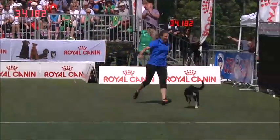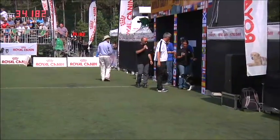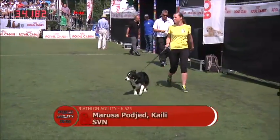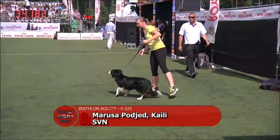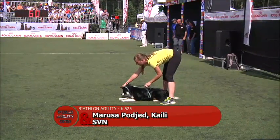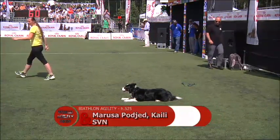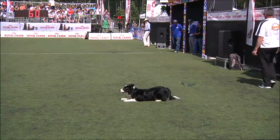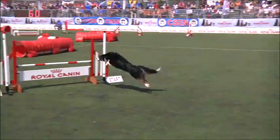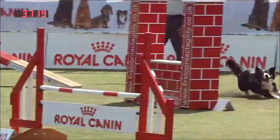And keeping up the speed indeed with a time of 34.18. That is now the time to beat with only a few dogs left to go. And Bonnie Quick was indeed as her name states. So Scotland currently with the best time. That time of 34.18 certainly will be hard to beat, but we have some Finns, a Swede, an English person, of course, and another Finn to go.